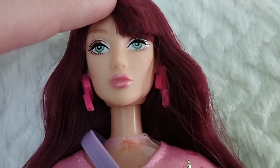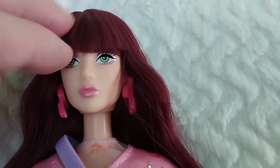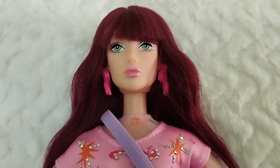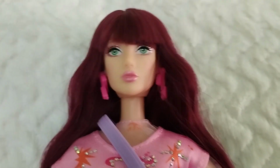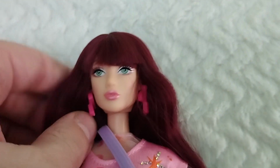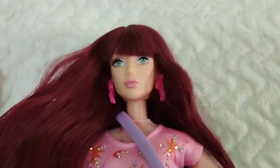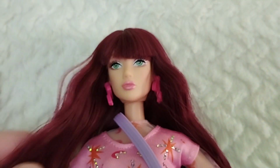So when it comes to her face, that is her face. It's basically the very same face that we're getting with the same makeup that we're getting for this poppy sculpt. Very pretty though.